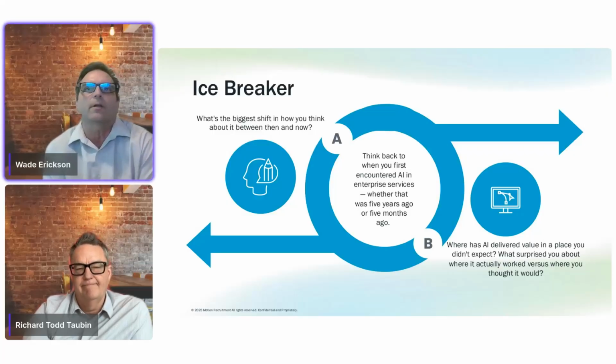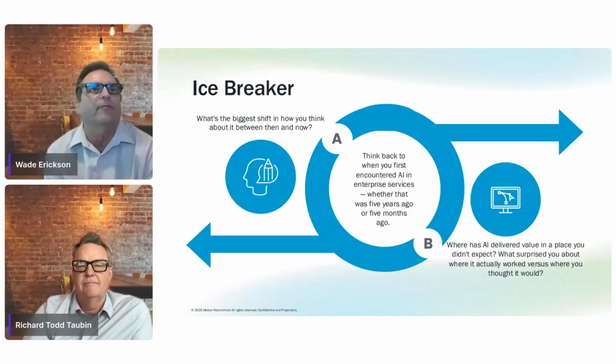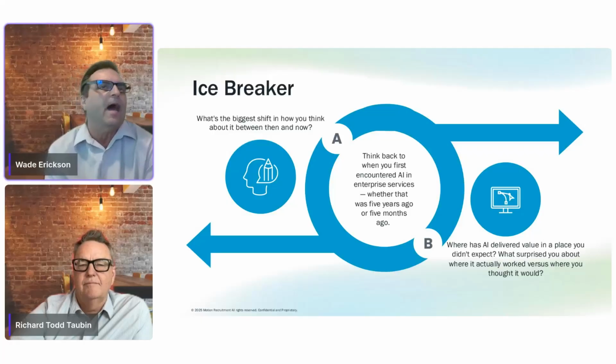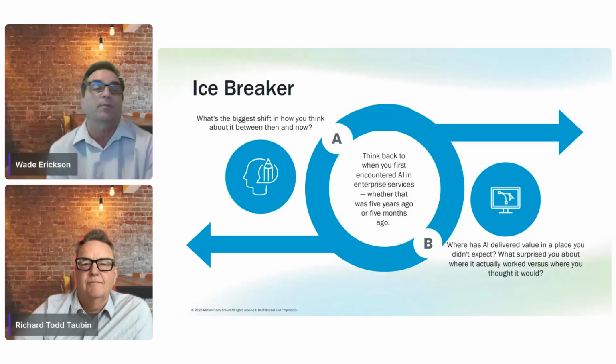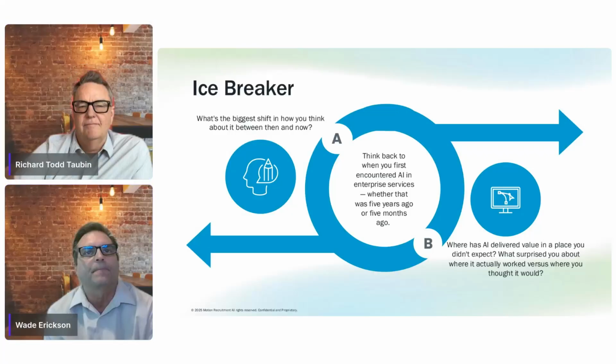So the first thing I wanted to do is have a quick icebreaker. If you want to answer in the chat, go ahead and feel free. So think of the biggest shift and how then and now, when you first came across AI. Maybe it was when you were first experiencing ChatGPT. Maybe you went back 5 or 6 years with machine learning. So think about that, and then how it is now and the speed of things.